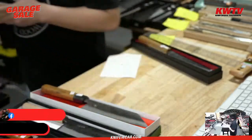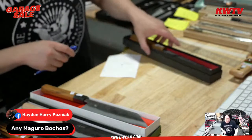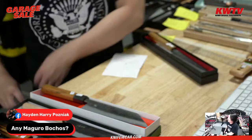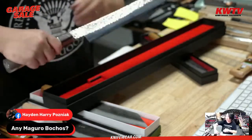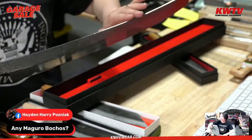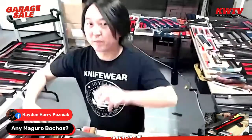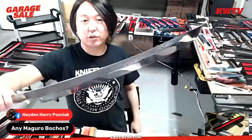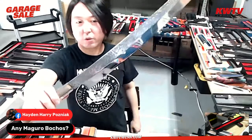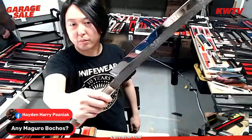Hayden Harry is asking, any Maguro Bocho? Oh yeah. Can we even show this one off in the little cam? We might need the big camera for this one. This is the Maguro Bocho size knife for sure. I'll switch cameras real quick so you can see the full size of the knife. This one is listed as Yukurusaki Senko Sakimaru Sujihiki. Yeah, that thing is beautiful.